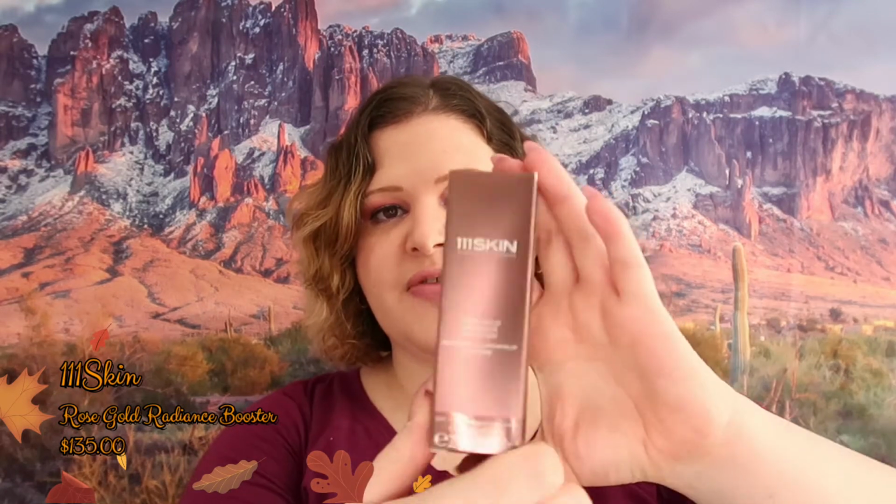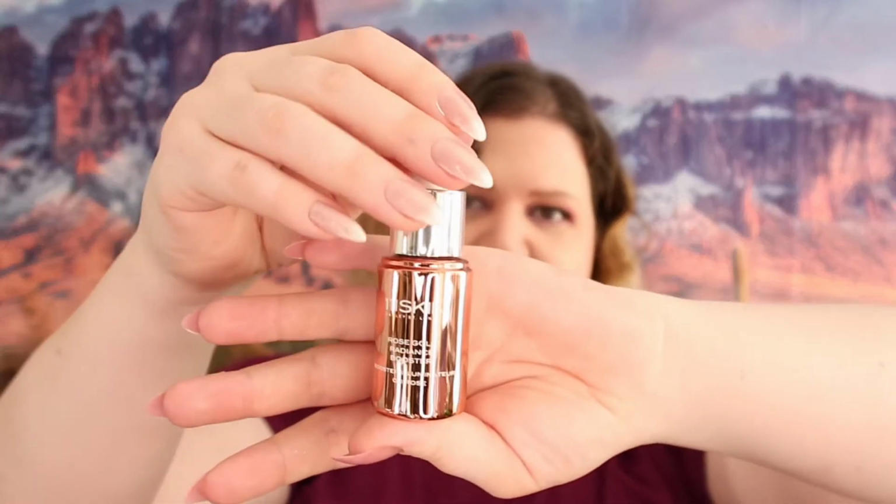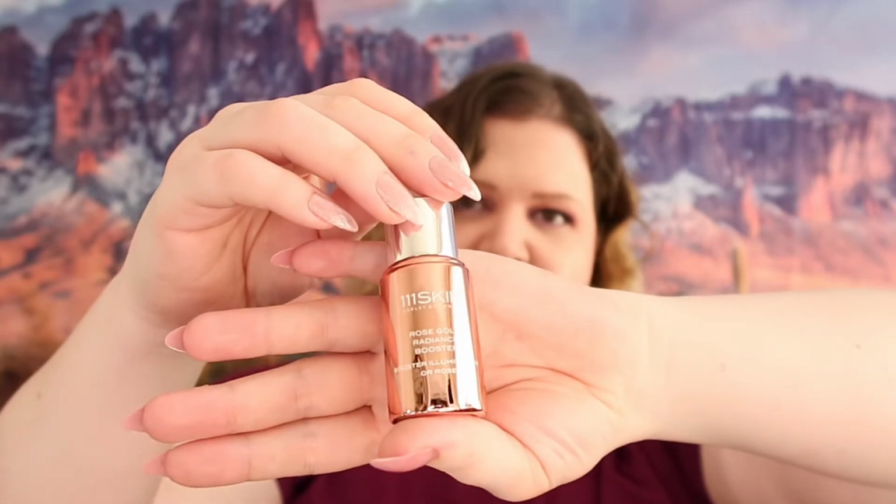Alright, so the first item we got in this beauty box is 111 Skin Rose Gold Radiance Booster, and this retails for $135. This is the full size, and I've used this product before. I really do like this brand in general. I have not had any bad experiences with them yet. And this is what the bottle looks like. I'm not opening this yet, but I am going to use it. Highly recommend this product, so check it out if you have a chance. If you haven't signed up for this box before, totally worth it.